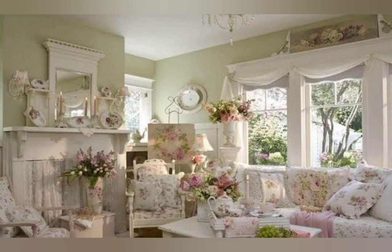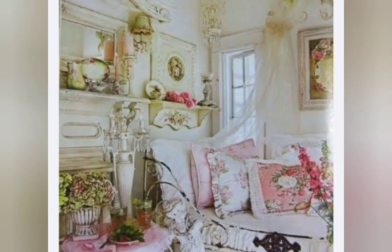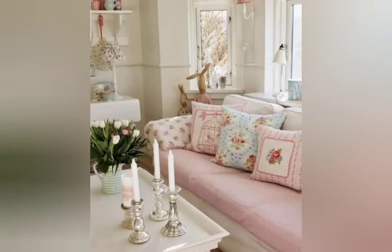What is the meaning of shabby chic? Fashionable but informal in a style, in a way that looks old and used, not modern and new but stylish. Shabby chic furniture is bang on trend.